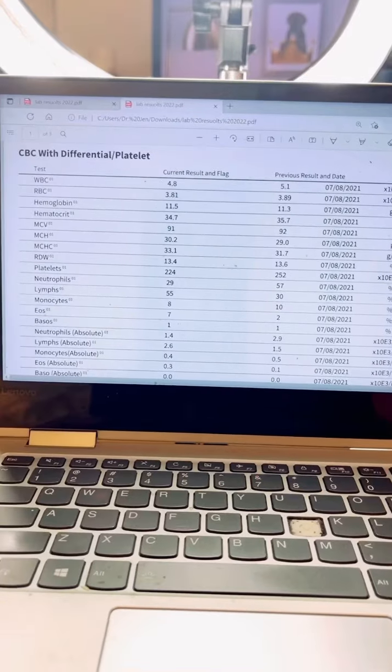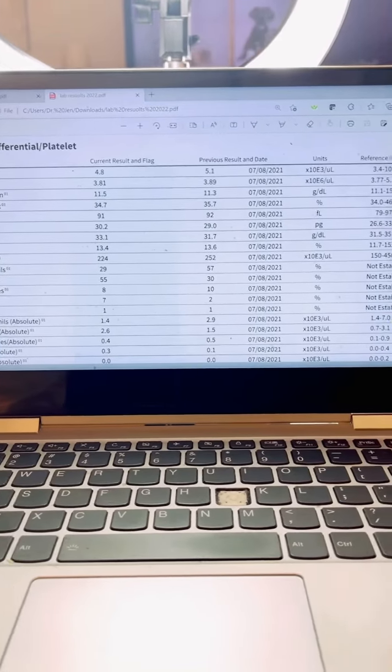All right, y'all, I just got my lab work done a few days ago, and I actually got the report back from LabCorp in my inbox literally yesterday. So let's go through my labs. I figured I would just be transparent with you and show you what we got here.